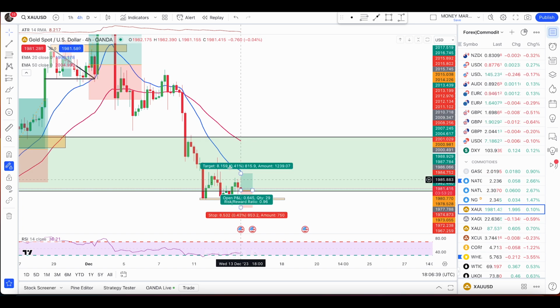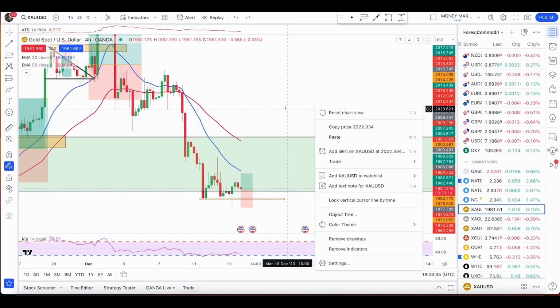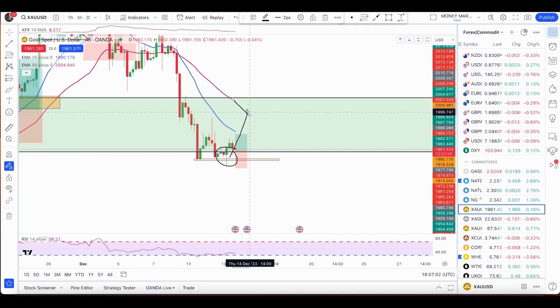The next sell trades will be only if the price completely broke below this previous low. In that case, I'll start to look for my sell trade. For now, I'm not looking for any sell condition. I'll see how the news comes out. For now, we have a technical buy signal. I'm expecting some push up at least $8 and then a hit of the 50 EMA and then possible rejection from the 50 EMA, and then I'll look for the next condition and inform you guys accordingly.